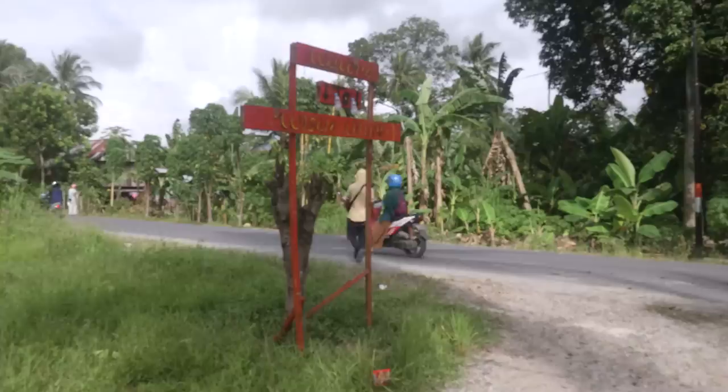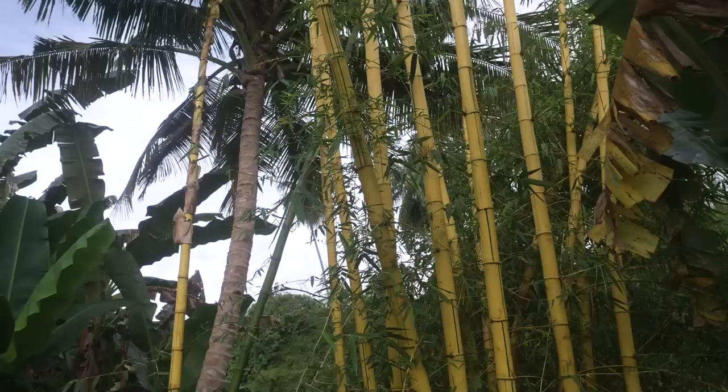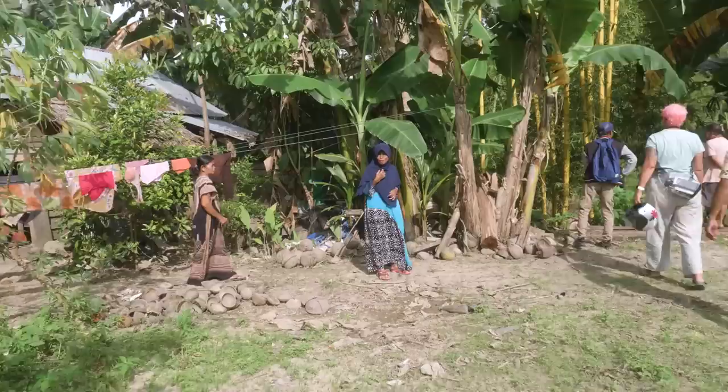Accosted by lots of locals for selfies, of course. Now, one thing he does do, you know, this is his home over here, is that he has the famous golden bamboo. Now, golden bamboo is particularly significant to Tolitoli because it's one of the three symbols of Tolitoli. Golden bamboo, it's not something that you see that often, or at least we don't see it that often. But he has golden bamboo growing in his garden.